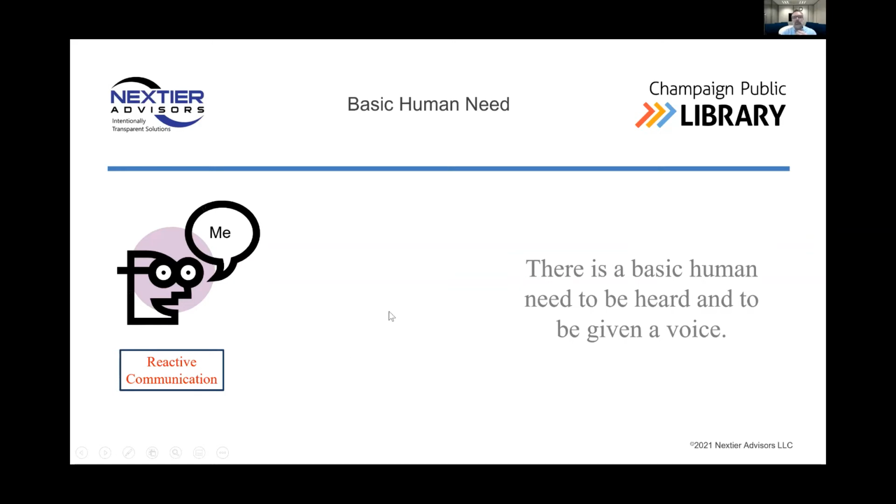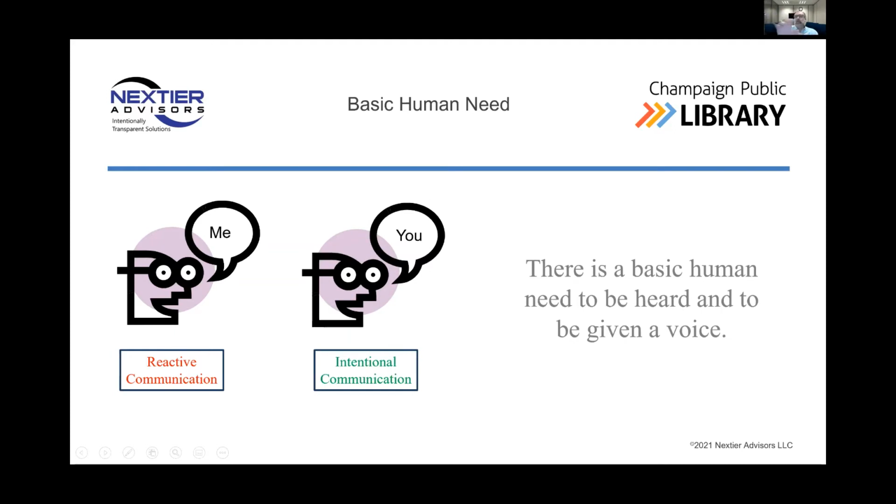whereas intentional communication is more about the you. I'm still having a conversation with you, but I'm doing it in such a way that I'm asking you questions. Instead of saying, this is my perception and this is what we need to do, I may say, let me hear your thoughts on this, or, can I have permission to talk freely? Let me give you some thoughts on this. It's really about getting into the mindset of being empathetic with the person you're talking to, with your audience, understanding their point of view, and pulling them in so they understand that you have their best interest in mind as well, and you're helping to provide that context. We do that through what we call active listening, and we'll get to that in just a few minutes.